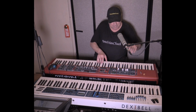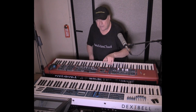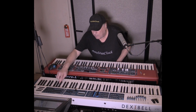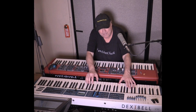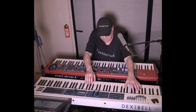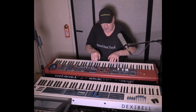Okay, now what's cool about the Dexibell is you can do the same thing. You can make a blend and you can choose your two pianos. So we've already got the Platinum Japan in here, and we're going to go for a second piano. Let's try that. Got both now. And combined here, even though it's two different pianos that we're using on each.